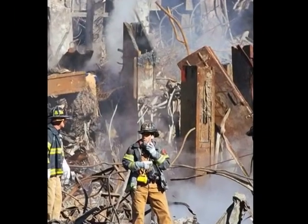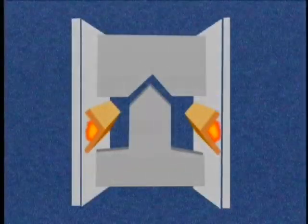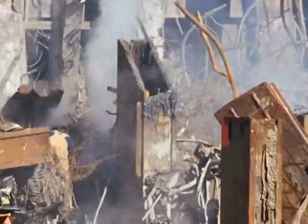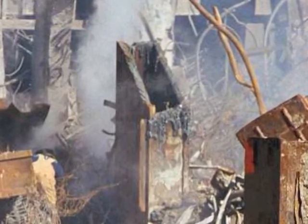These core columns were discovered after the collapse. The angled cut occurs in exactly the manner that shaped charges slice through steel beams to control the way they fall. Notice the hardened once liquid metal. Was thermite used with the shaped charge?